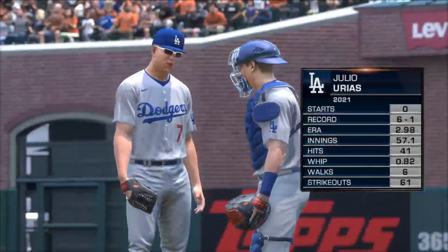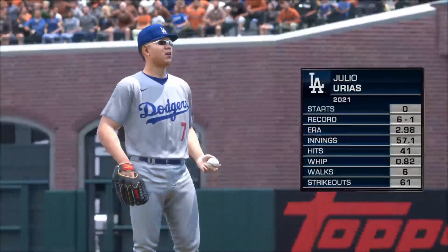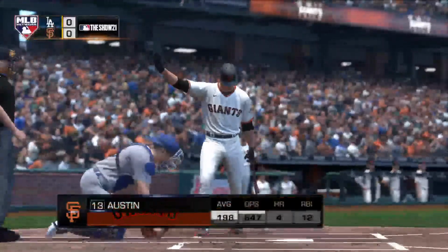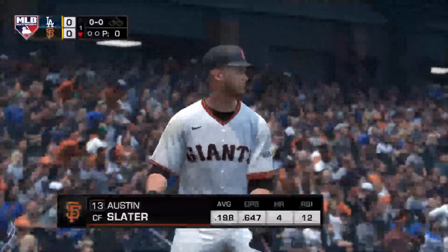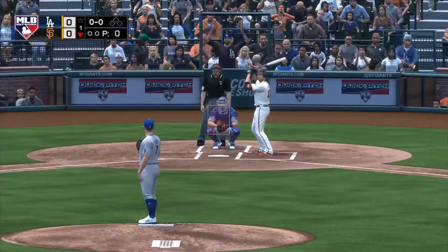Julio Urias, a Mexican-born lefty, is the man on the mound in this one. What's your take on him, Dan? Hey, Matty V, this ought to be exciting. This is one of the top young pitchers in the game right now. He keeps getting better. He keeps learning. And if he continues at this pace, this guy has a chance to be one of the more reliable pitchers in the game. And now here is Austin Slater. He'll lead things off here in the bottom half of the first.